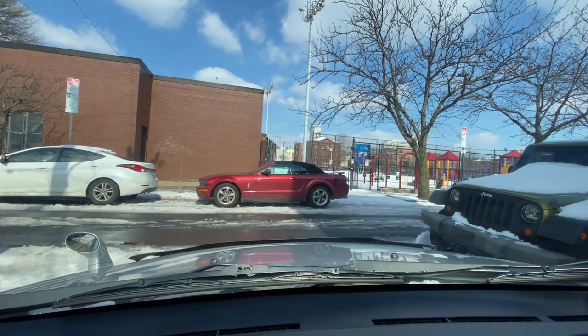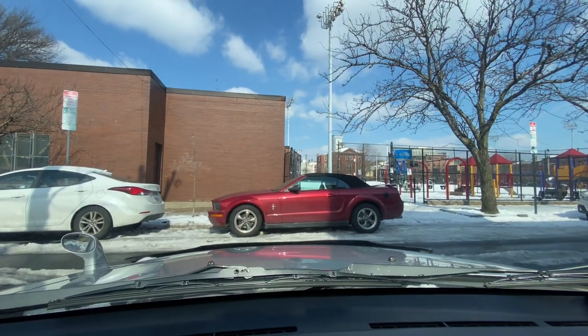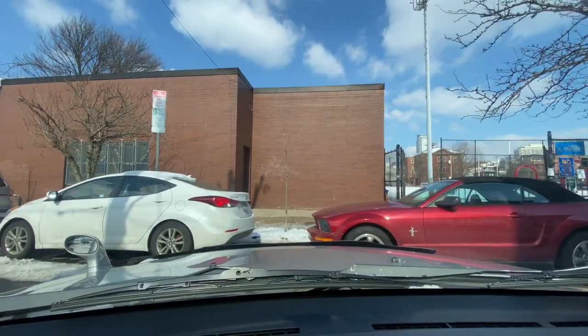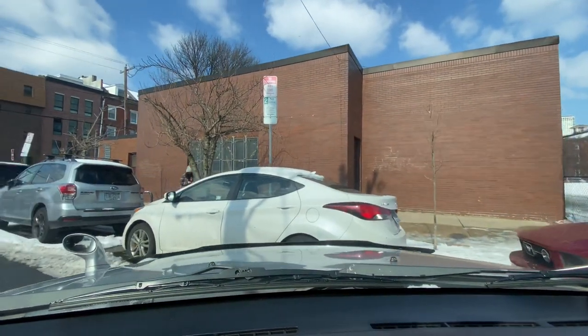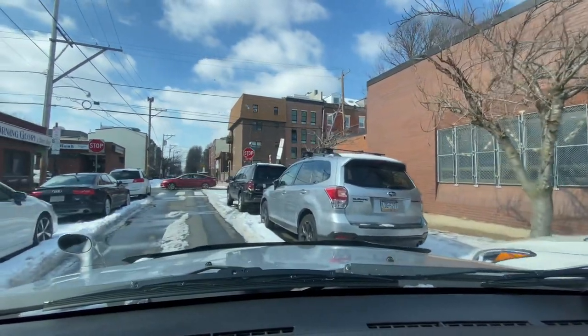Like bicycles. I gotta turn right a little bit so I can make this left because this is gonna be a crazy turn. Hold on. Gotta be careful. I'm gonna make sure there's no traffic coming. As long as there's no traffic coming, then I'm all right. Cool.